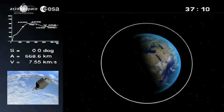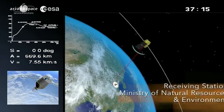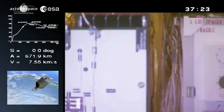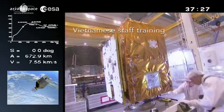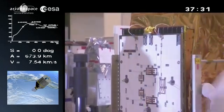Together with the satellite, Astrium has also provided all the ground segment, which allows us to check the satellite, but also to acquire and to process the images. Astrium has also trained a team of 15 Vietnamese engineers who will become responsible for the operations of the system as a whole.